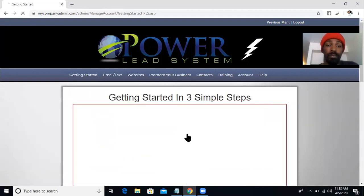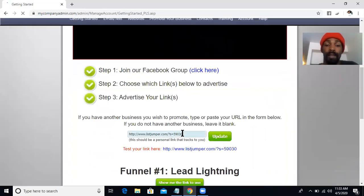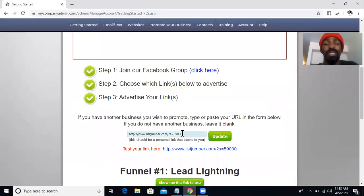All right. Once you click the easy button, then you want to put the company you want to promote link, the website link. Now, make sure it's a good informational link. Okay.